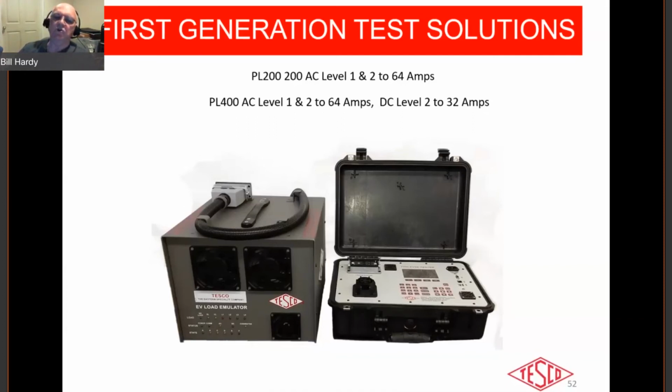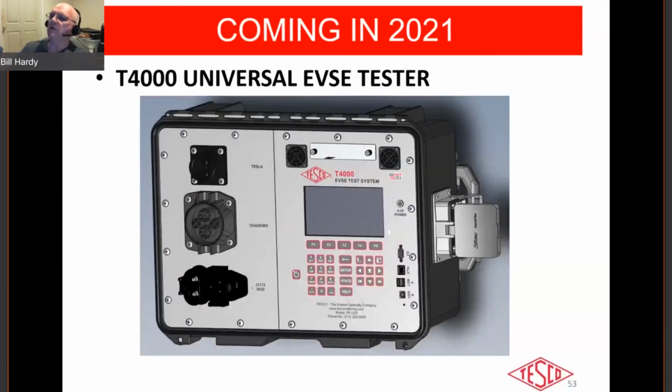Okay, so let me show you what's coming. The T4000 is a new product that's coming out next year, and we hope it addresses all of the issues that people have talked to us about in their use of the first generation product. Because there are a lot of standards out there, this product is capable of dealing with any 3 standards at one time. Okay? It can be ordered with different combinations of connectors.